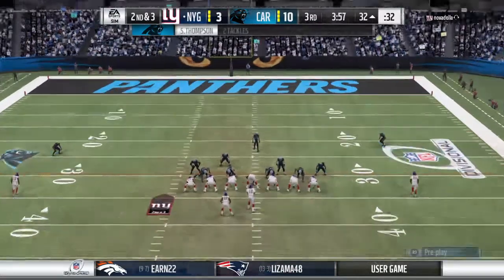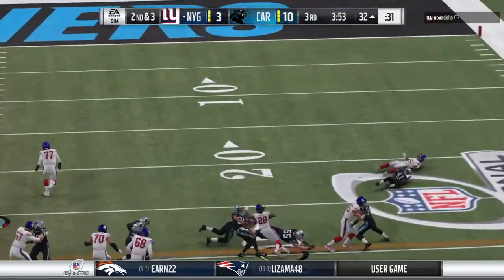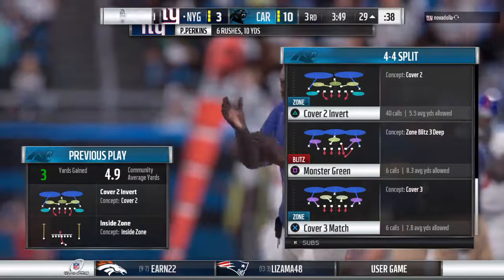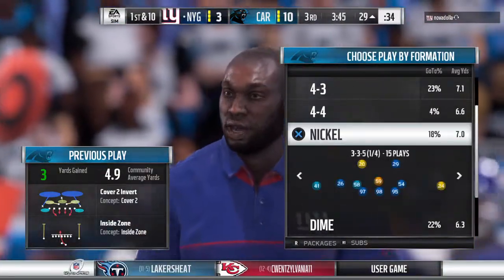I know most of the time when the ball's in the air, you're thinking wide receiver, tight end, but running backs, they can be a big part of any passing offense nowadays. And he'll work it inside the 30 to the 29-yard line. Only 3 there on the pickup, but that's enough to move the chains.